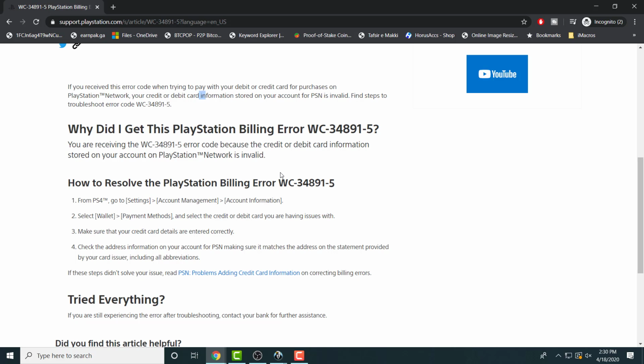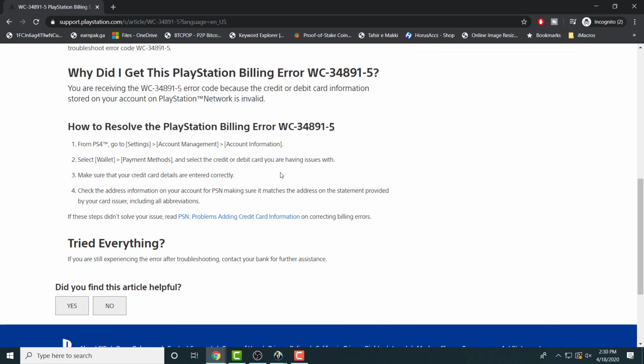It worked for me. I didn't have to go as far as calling my credit card provider. I just had to make sure all my spelling was correct, the abbreviation was there, everything was as it should be, as if on a driver's license or exactly on my credit card's bank statement. They have to basically match up. And once I did that, it worked for me.